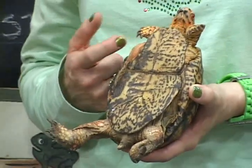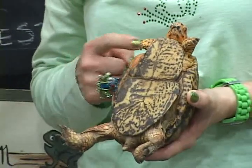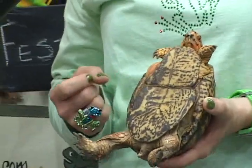But what happened was I took him to the vet. He got antibiotics, and then he got a cream that rubbed on it. But eventually that other part did fall off, and he's totally healed. But that's what happens. Turtles are extremely tough animals. I mean, they're just survivors.